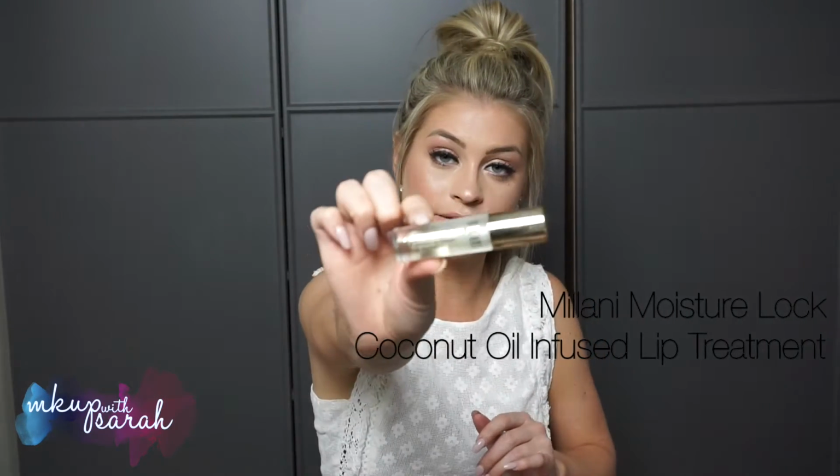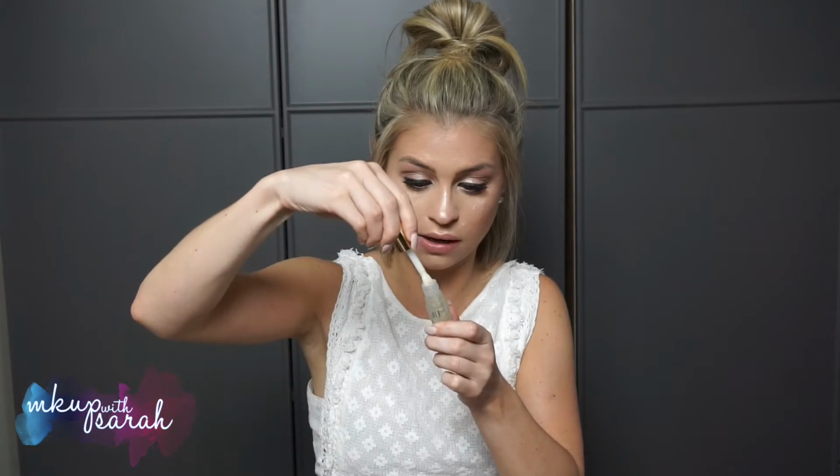The first product that I want to talk to you about is this Milani Moisture Lock, and I have talked about this before. I use the grapefruit one, that's a really good lip primer, but I also picked up the coconut one, and I'll just open it for you again if you haven't seen it. The wand is so nice, it feels so good on. I put this on right when I get out of the shower.